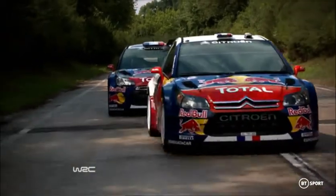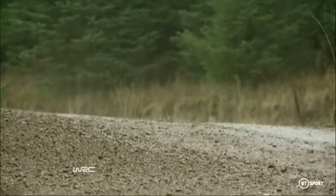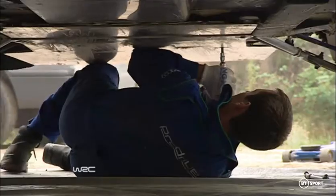Take a breather, as after the break we will look to the future as Citroën and Ford discuss their new cars for the 2011 season, and the going gets tough for the Mini as it's prepared for its first run on gravel.